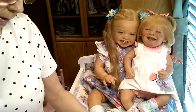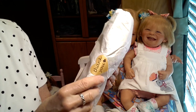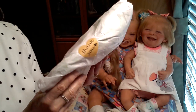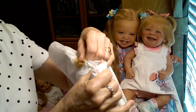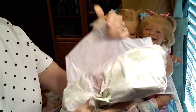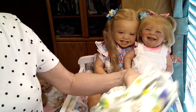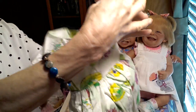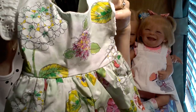And then the next one, and this is how a lot of my things come from eBay. They're from different sellers, but they come so nicely wrapped. This one says thank you on it. Really a nice touch. So, let's see. That came with a pair of bloomers too, but okay, so this is a super, super summery dress.